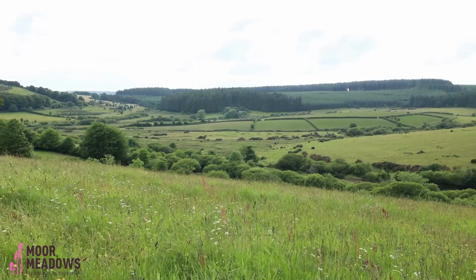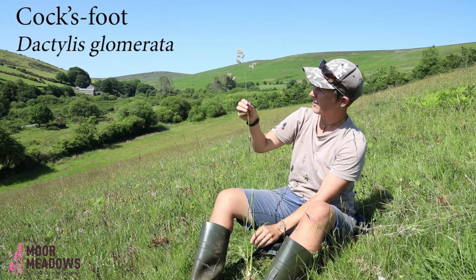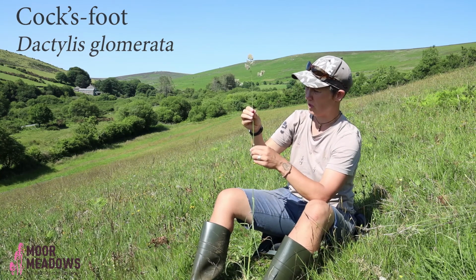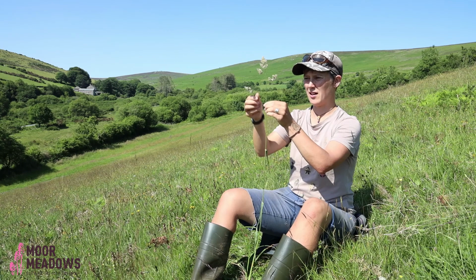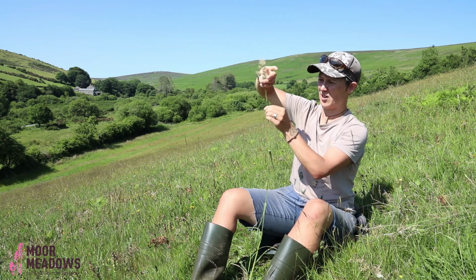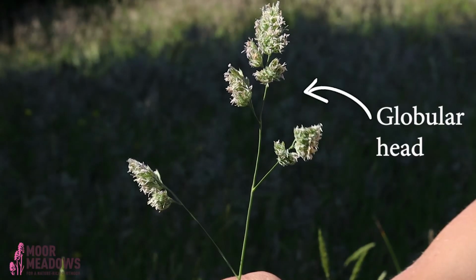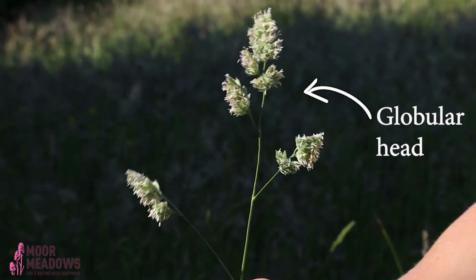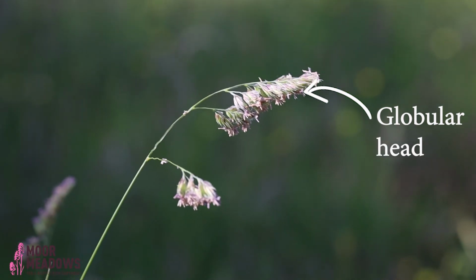Okay, so this is Cocksfoot, a splendid example of Cocksfoot actually. Look at the size of it, beauty. Lots of characteristic features of this species actually. Obviously there's its very, very globular head structure. This is one of those species that you can't pull the florets off. Well, you can, but it takes a lot of yanking. So yeah, and this is a particularly good specimen actually. So very, very globular collection of florets.